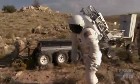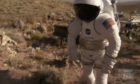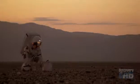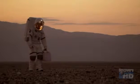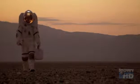Mobility is excellent, but there's a price. The suit has a weight problem. With all those metallic bearings, it's a hefty 95 kilograms. That's like walking around with a full-grown man on your back. On Mars, thanks to the lower gravity, the suit will feel like it weighs only 35 kilograms. But that's still too much to expect an astronaut to carry around all day.